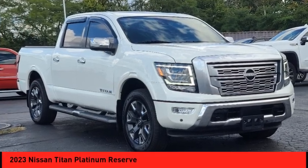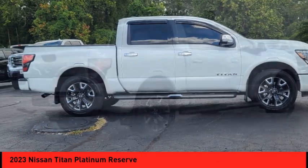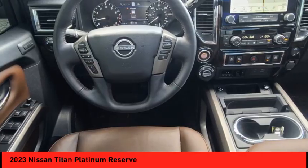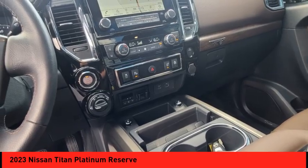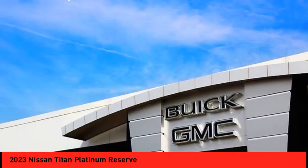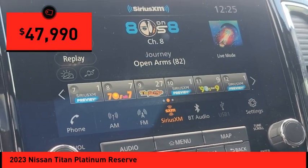You are going to love the 2023 Titan. The Titan houses the Endurance V8 engine, the largest standard truck engine in its class. But the benefits don't stop there. The massive interior cabin boasts a fold-up rear bench seat and a flat loading floor. When it comes to power and comfort, the Titan can't be beat and is priced below $50,000.